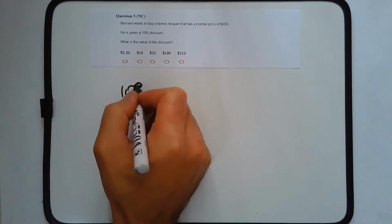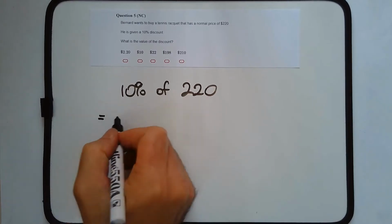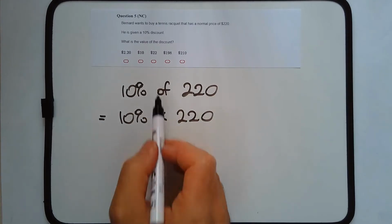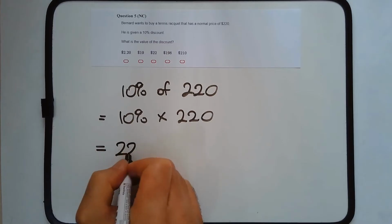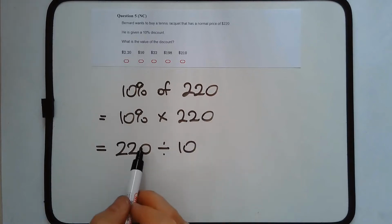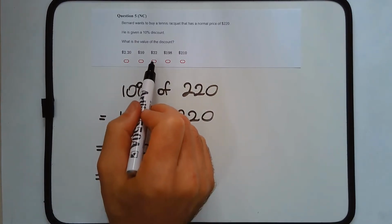So 10% of $220 is the same as 10% multiplied by $220. In fact, the word "of" and multiplication are identical in mathematics. And that's the same as 220 divided by 10. So 10% of an amount is identical to taking that amount and dividing it by 10. And that equals 22. So the answer is $22.